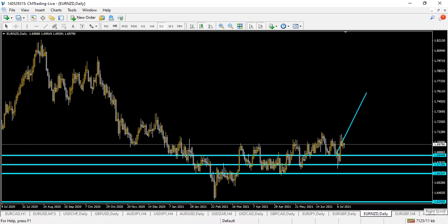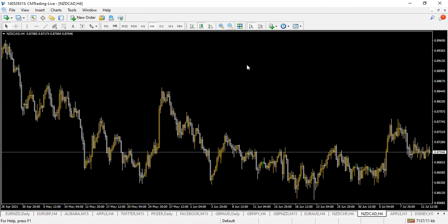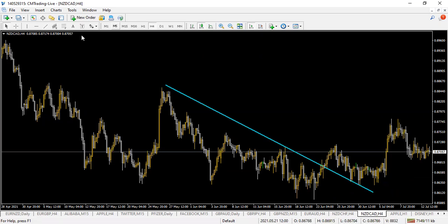Some things here. Let's see. There's only one particular. Okay, cool stuff. Yeah, NZDCAD, right? NZDCAD should be very, very important to us in these cases. Why? Market is really planning on doing some beautiful things here for us. Okay, let me put it the right way. We had this, and then we had this, and now it's a similar situation right there.